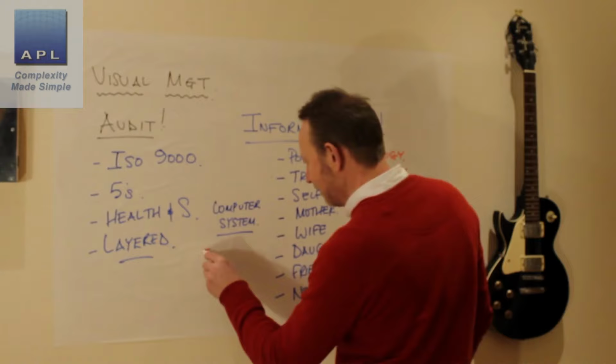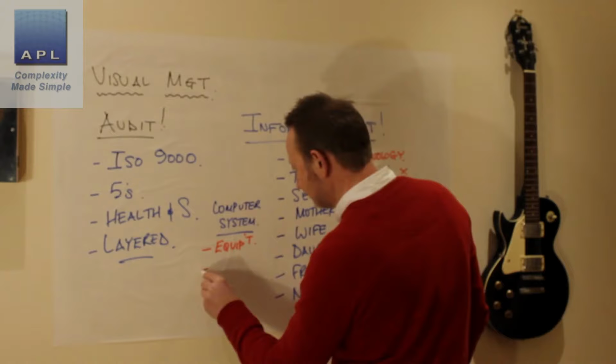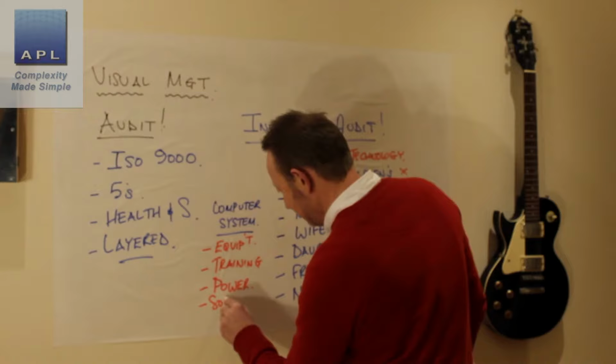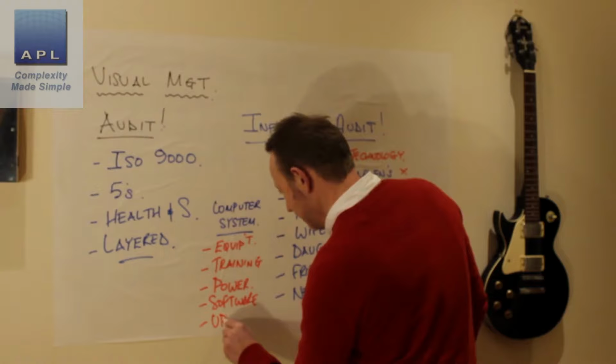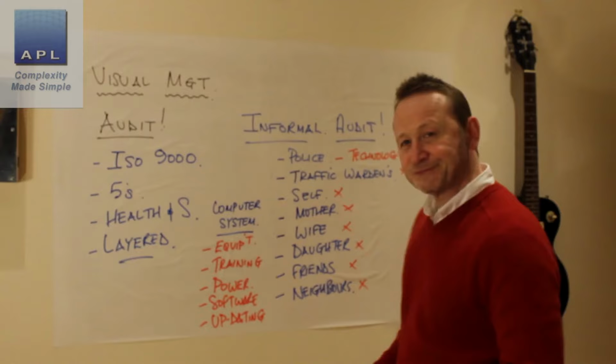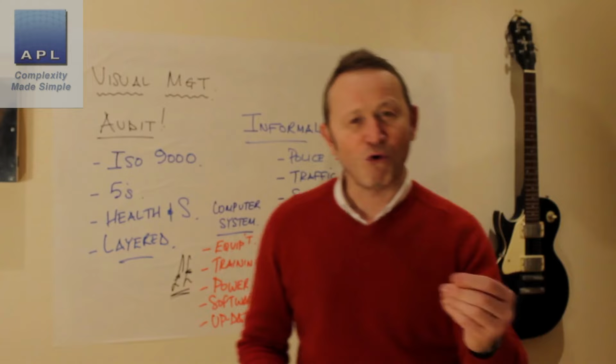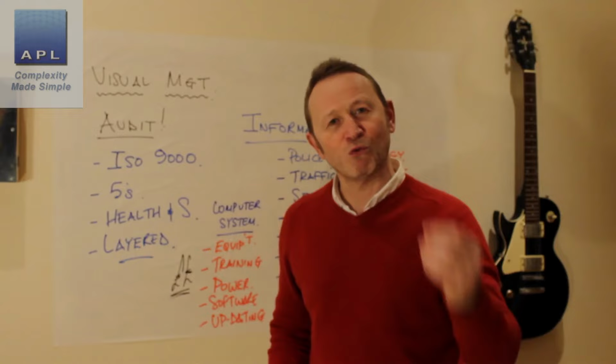The computer system, it needs equipment, it needs training, it needs power, it needs software. It needs updating. What do all of these need? They all need money, and guess what? They don't work.